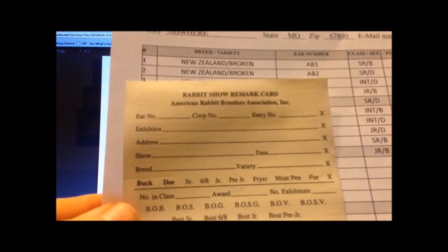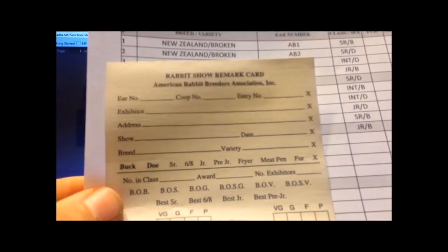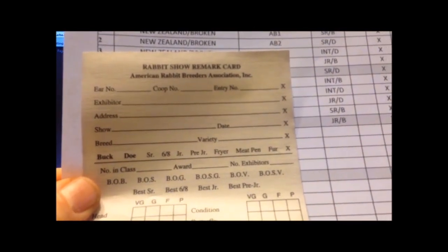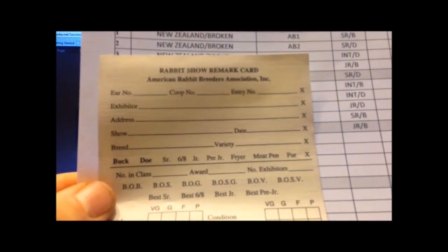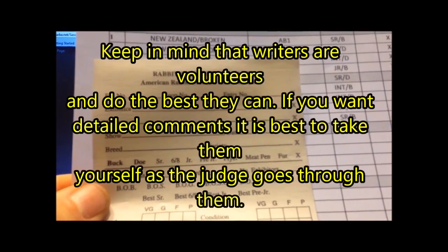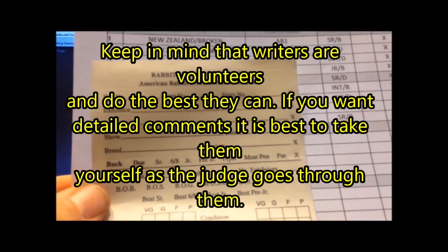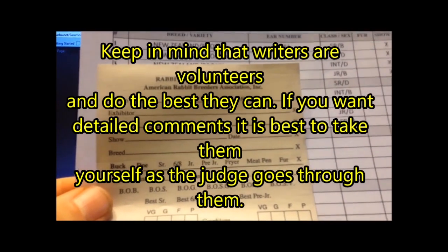What a writer does next to the judge is he or she listens to what the judge has to say, and he places them in the number in the class and what position they got and how many exhibitors, all that stuff. He writes all that down, and then he tears the white copy off, goes back to the secretary, and then the yellow copy will be set off to the side, and you're to pick that up for your own copy of what the judge had to say or what the writer could remember that the judge had to say. But whenever I print mine off, that label goes up here.